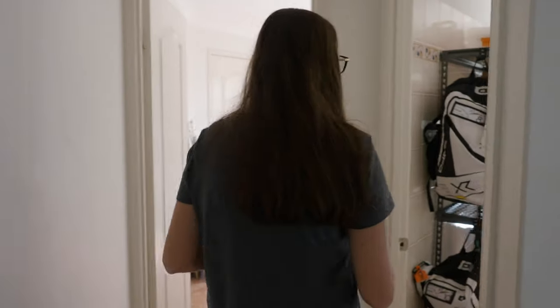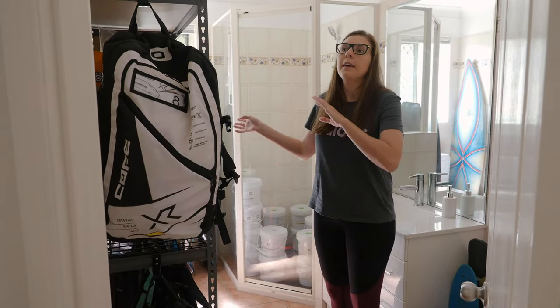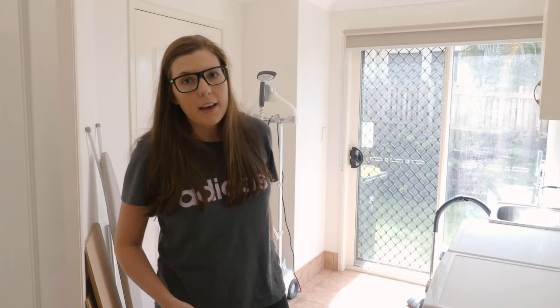Now this is actually another bathroom, but we've just used it as a storage area. And then all of our kiting gear, surfboards, all of our fun toys, they're obviously coming with us. And into the laundry, things like we've got to get rid of the washing machine, the dryer, our 5 million vacuum cleaners that we have because Josh is never happy with whatever vacuum cleaner I buy.